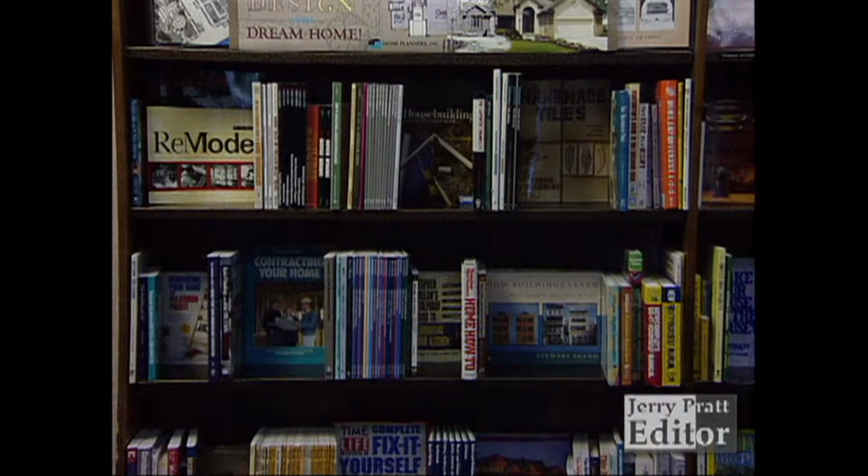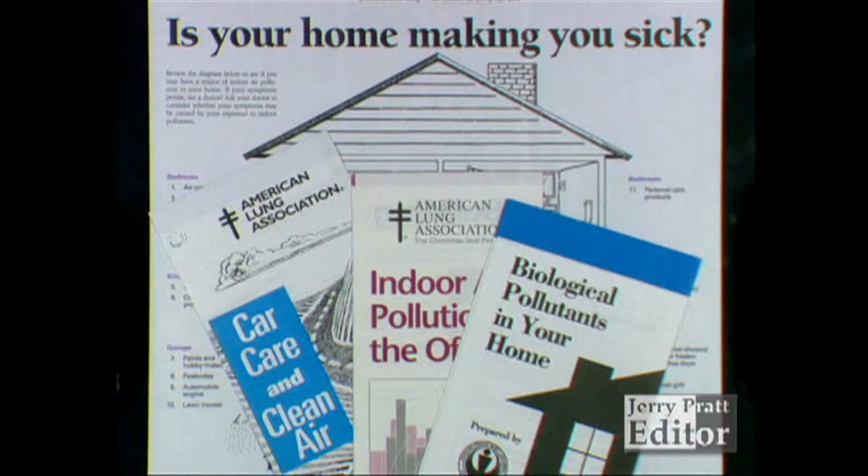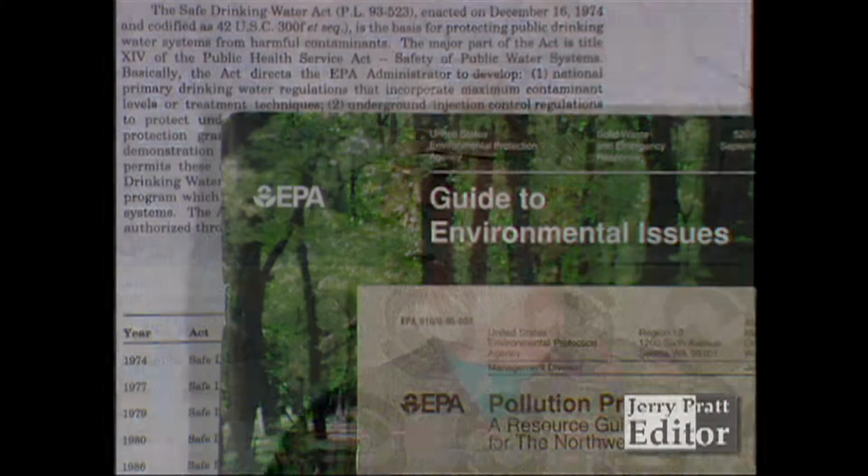How does a person that's doing their house even start this process? It's very difficult. You start by not using carpet, and then you start by researching and looking for books in the local bookstore on healthier products. There's actually a lot of resources out there if you're aware of them. You can get materials from the American Lung Association, you can get materials from the EPA. As Cecil said, there's a lot of books on designing and building a house that's healthier.